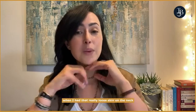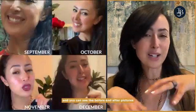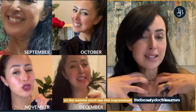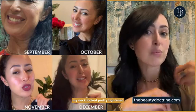For me personally, when I had that really loose skin on the neck, and you can see the before and after pictures in my blog about red light therapy on the website, you'll see that improvement within 2 months. I think I started it end of June. Yeah, early September, my neck looked pretty tight and quite a bit of a drastic difference there.